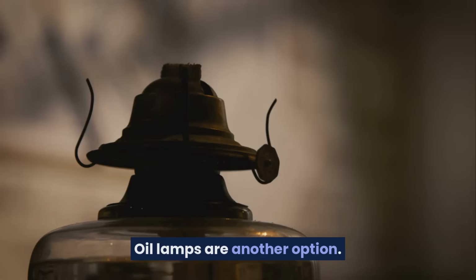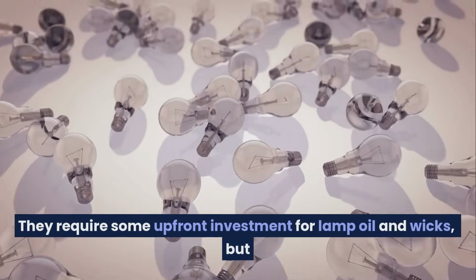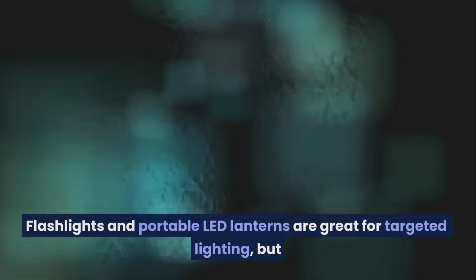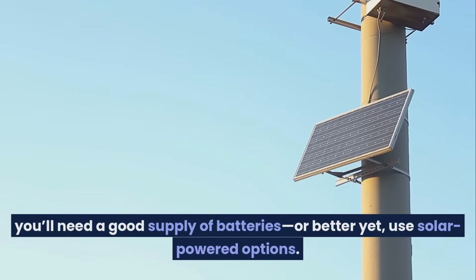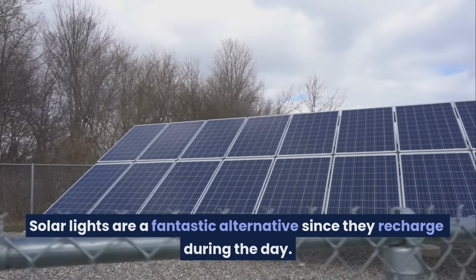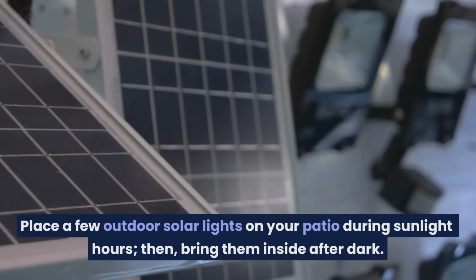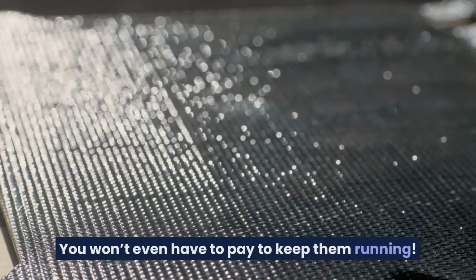Oil lamps are another option. They require some upfront investment for lamp oil and wicks. They last much longer than candles and create a reliable light source. Flashlights and portable LED lanterns are great for targeted lighting, but you'll need a good supply of batteries, or better yet, use solar-powered options. Solar lights are a fantastic alternative since they recharge during the day. Place a few outdoor solar lights on your patio during sunlight hours. Then bring them inside after dark. You won't even have to pay to keep them running.